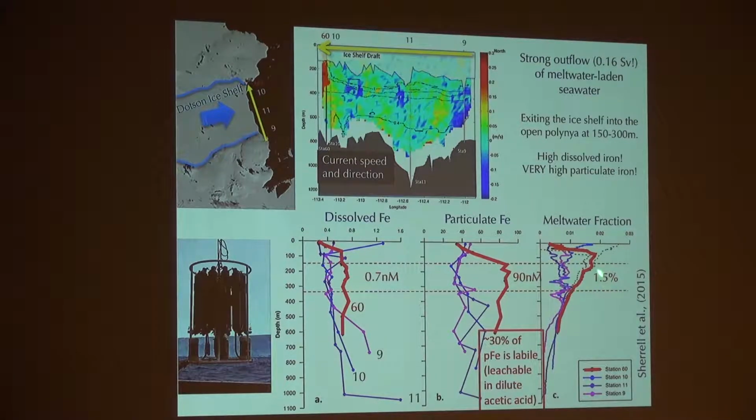And over here is showing you just that the meltwater is also greatest. So this is glacial meltwater at roughly 1.5% within the outflow and less at the other stations.